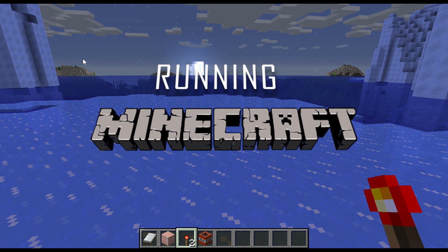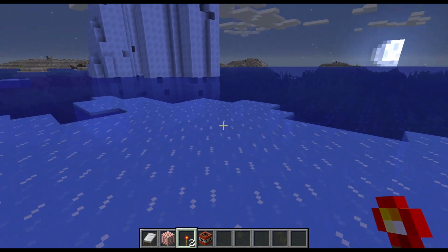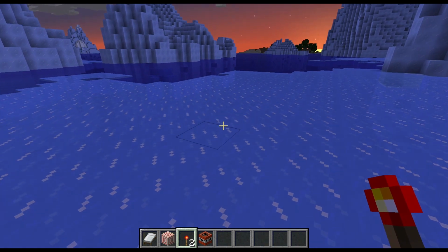Now, another game that I have tested is Minecraft. Minecraft is also absolutely playable in vanilla settings on fabulous graphics quality. You get a constant 60 FPS with occasional frame drops.